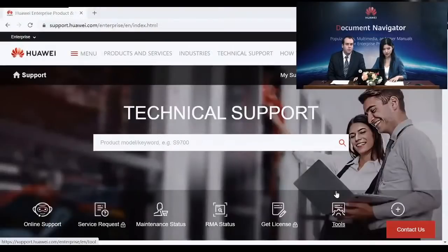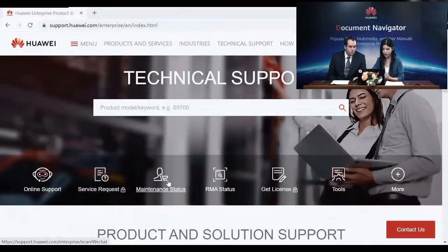That's right. So here is our homepage. You can use these tools here to check the maintenance status or the MRA status or get a license. This is the tool center we discussed. And then our online support we've touched on earlier.